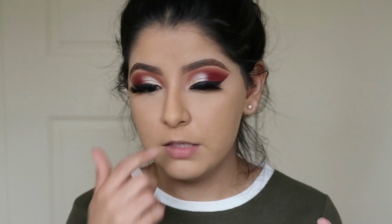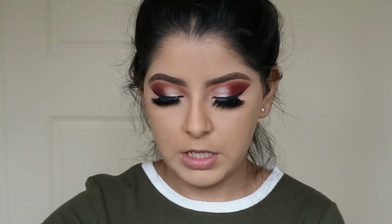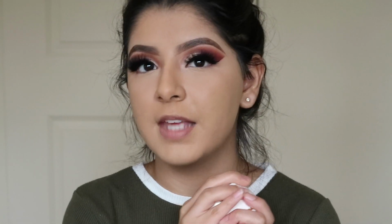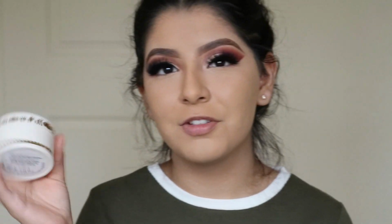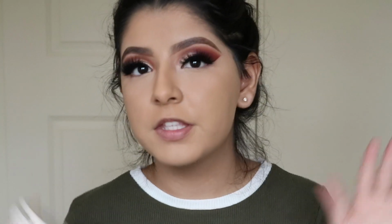Okay, so for me, this does look kind of dry underneath my eyes. On the rest of my skin, it looks really good. It doesn't feel like it's sucking the life out of me. On the rest of my skin, it feels really nice, but underneath my eyes, it's just a little bit too dry for me. So I probably will use this to set all of my face and then use my normal Dermablend powder to set underneath my eyes. But I do really like how it looks on my skin. I'm really happy we got this in this month's box. I love getting setting powders because setting powders are so expensive. This is a really nice setting powder. Just for me, it's not for my under eyes, but everything else looks pretty good.